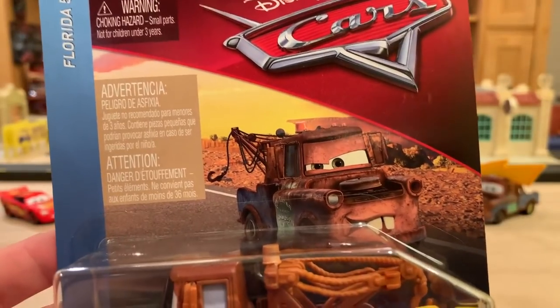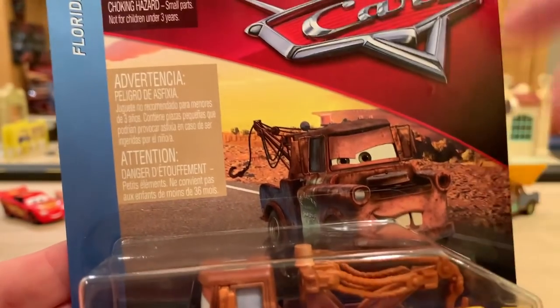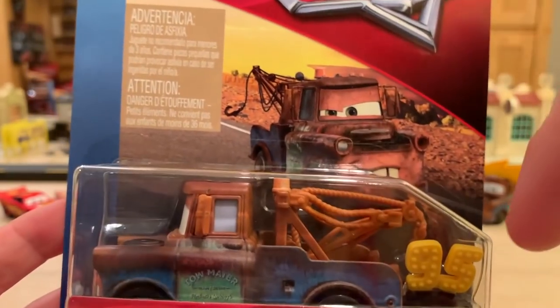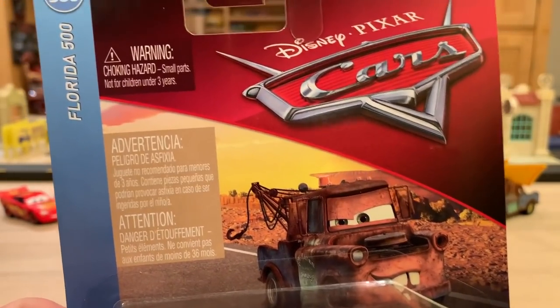Now, don't get me wrong, I like this version of Mater a lot. It's all metal, all die-cast metal, making it super heavy and definitely worth your buck. And I could have easily seen Mattel making this a deluxe by putting the 95 hat already on Mater, so I'm grateful that it's actually a separate attachment there.